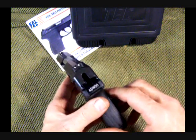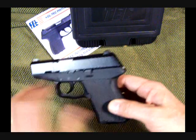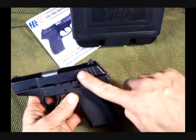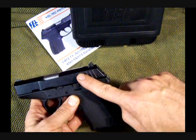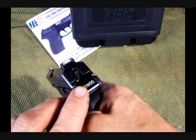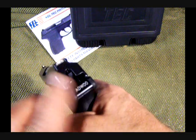This is a double action only. There is no external safety. But what happens is, it's just like a double action revolver. The hammer is sitting in the forward position, and then as you pull the trigger, and you probably can't see it, but you can barely see the hammer being actuated, and it comes back and fires.